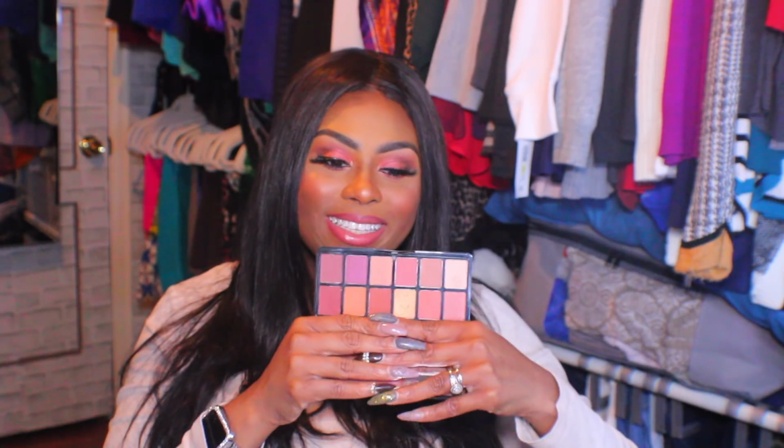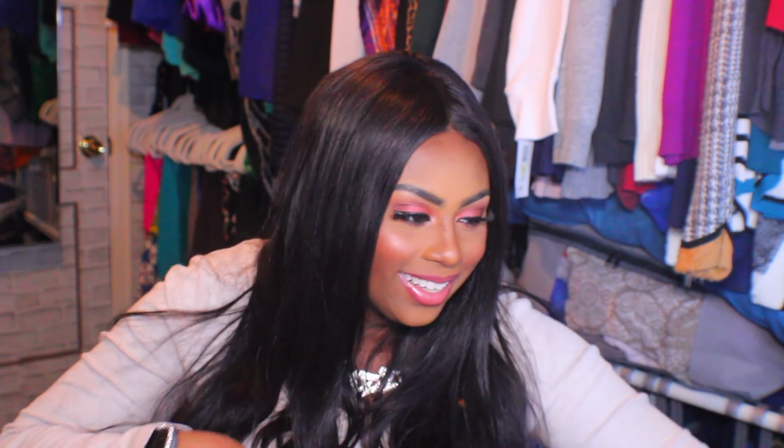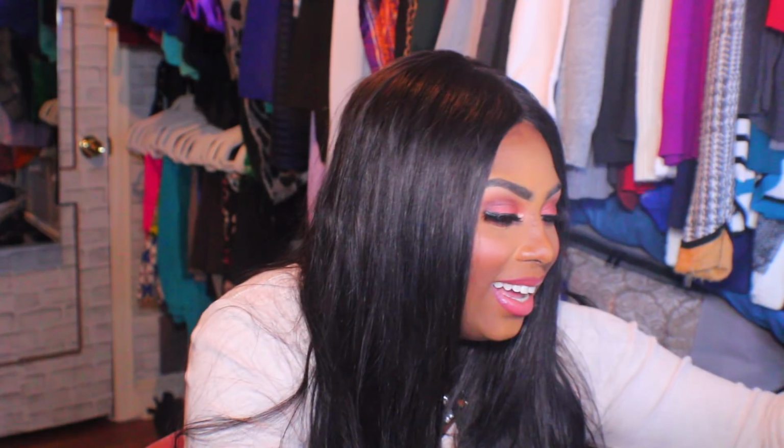What's this? This one is a LA Girl, and this is a nude palette. I know you guys are tired of me saying that, but this is definitely a nude. You kind of will see a trend. I need to stop buying nude shadows. What else do I have?